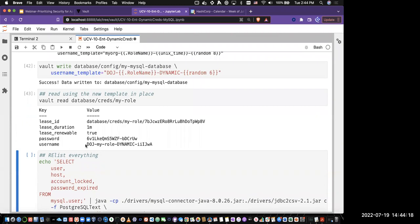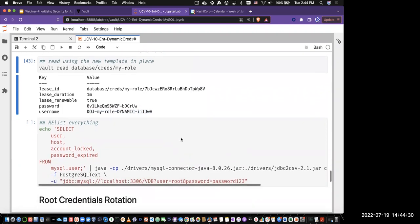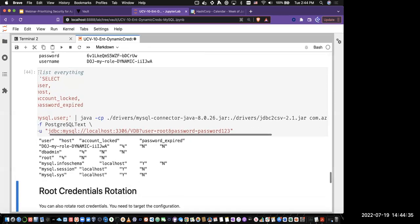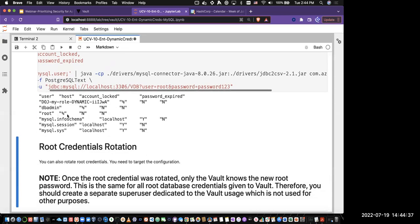And you can now see that the generated username contains, it's actually 6 characters, sorry, not 6 numbers, but you can use numbers if you want. So it'll generate it so that it's a little bit more palatable, maybe because it's something that you and your people want to be able to see. And if I do that same listing again, I see the credential.